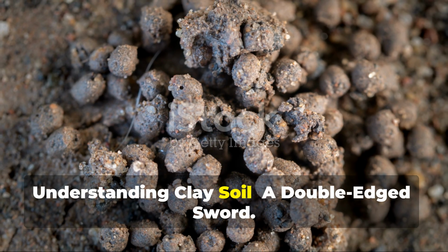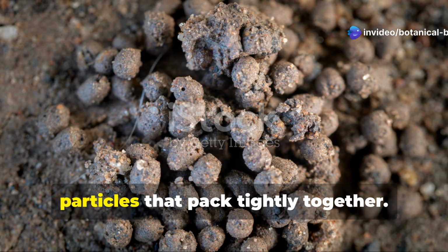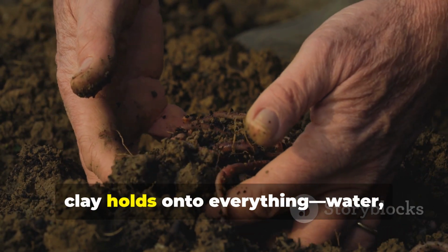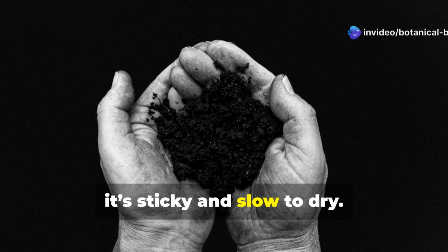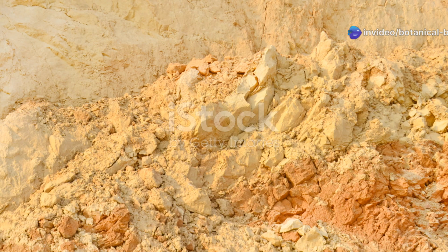Understanding clay soil. A double-edged sword. Clay soil is made up of very fine mineral particles that pack tightly together. Unlike sandy soil that drains too fast or loamy soil that offers the perfect balance, clay holds on to everything: water, nutrients, and unfortunately, too much moisture if you're not careful. When wet, it's sticky and slow to dry. When dry, it's rock hard and nearly impossible to break up.